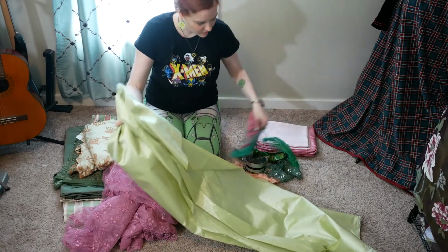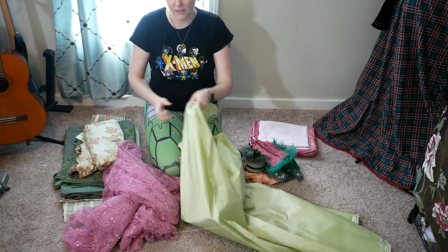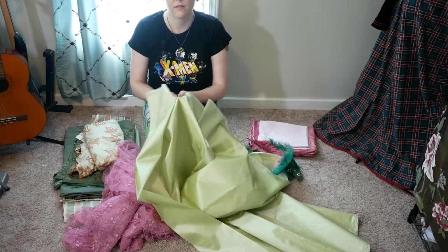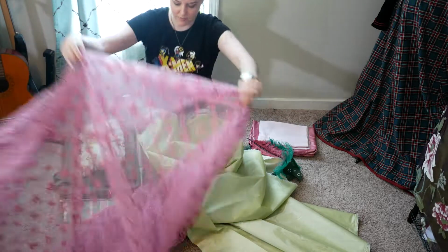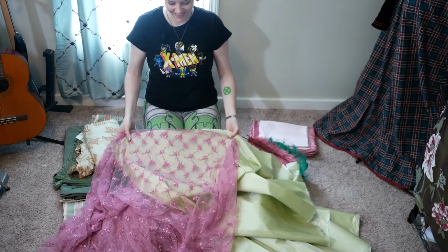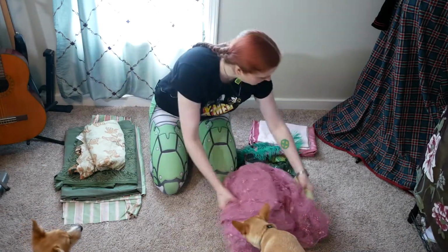And then next door I found this poly satin kind of fabric that I think is meant to be poly silk taffeta, but since it's going to be under the lace, I didn't think poly was a big deal. It's got that poly feel, but if you look at them on top of each other, look at that. That's really pretty. Okay, so that's the Bridgerton fabric.